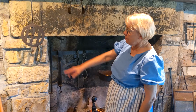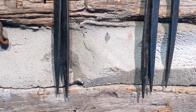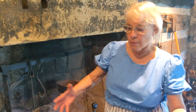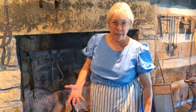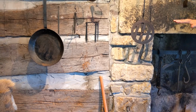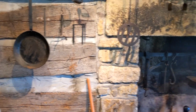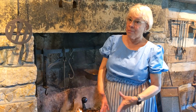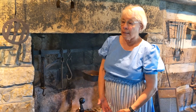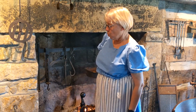Okay, and now you'll notice in between the logs, there is a substance made of mud and clay, because you could get clay from the earth, and probably a little straw or grass would be in there to make it firm up or be a little more solid. And then, much like our cement today, they didn't have that then, they would put this chinking, what they called chinking, in between the logs, and that would really make it a lot more airtight. Now notice I'm saying a lot more. I'll bet you there were some breezes that could wrestle through this place in the winter, and you really needed to have your fire to keep yourself warm.